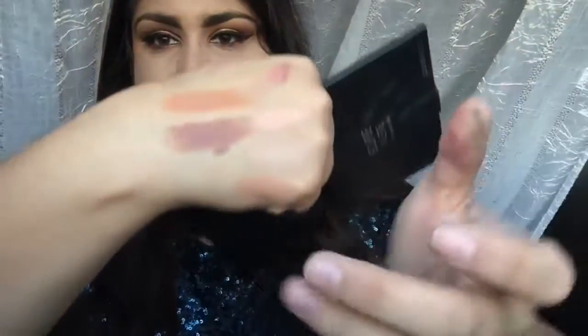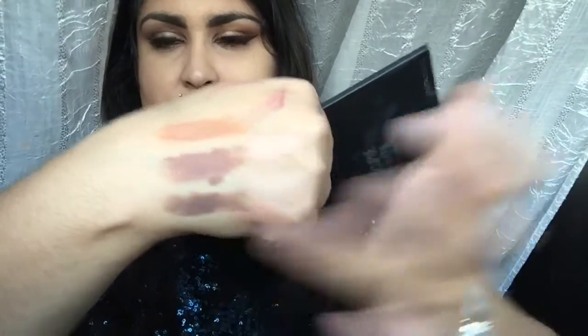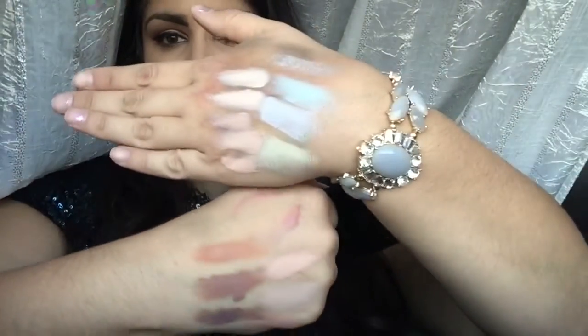Now we're going to start to get a little darker. Last row, first shade. Last row, second shade. Last row, third shade. So really nice range of color.